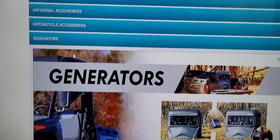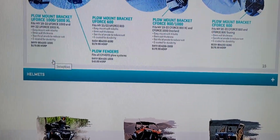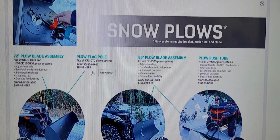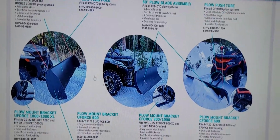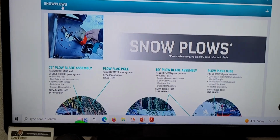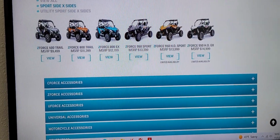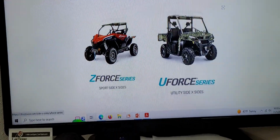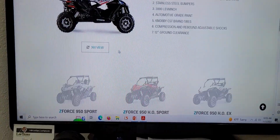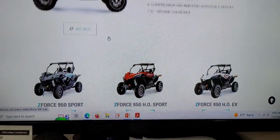You can check out their generators, all that stuff. I personally have not tested their snowplow, so I do not know how good they are. They kind of look like a Kolpin knockoff. I don't know how thick the metal is. My favorite snowplow is a KFI. You can't go wrong with a KFI snowplow. And of course, their website doesn't even show the 23 models yet, so you have to keep an eye on there.